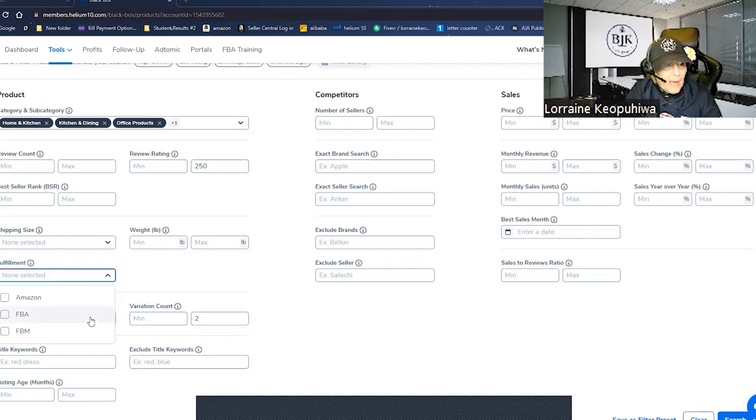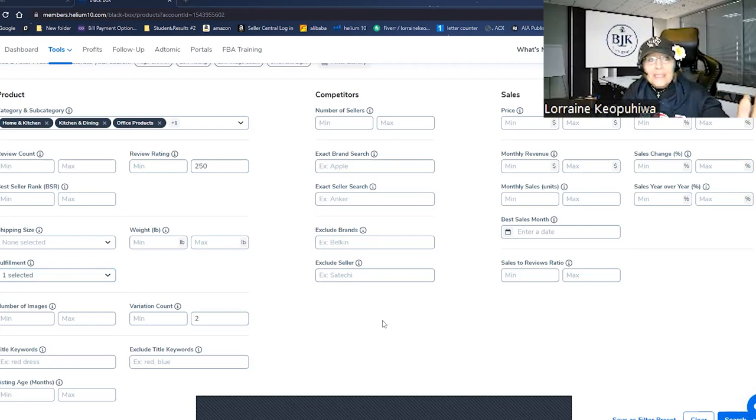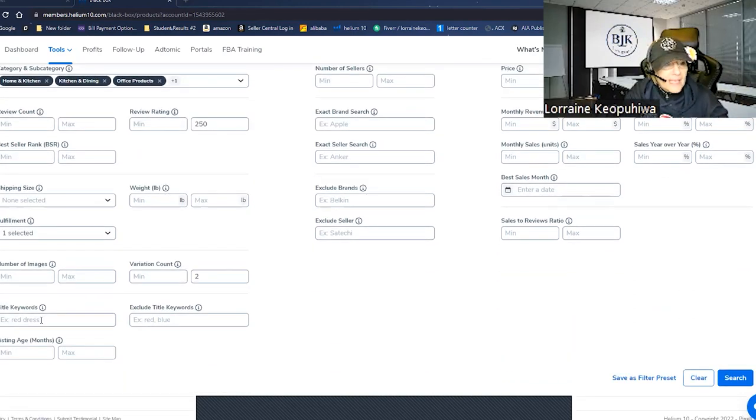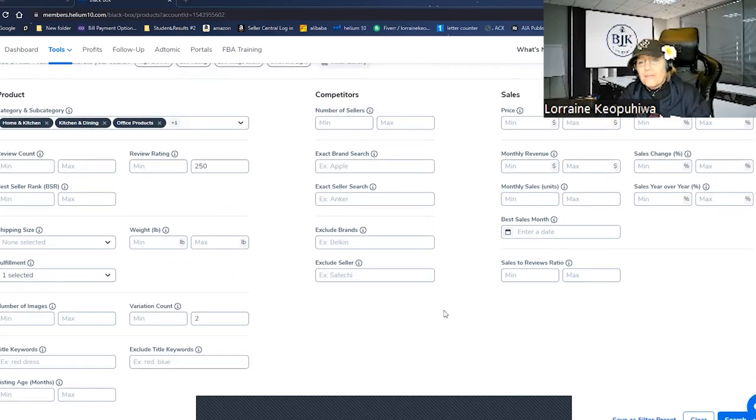Fulfillment. This one I want: Fulfilled by Amazon. I do not want to see Amazon as a competitor up there. I just want to see Amazon FBA sellers. Okay. That's a critical one here on this platform. So when we're using Black Box, definitely always click that. You want to have FBA sellers only. That's what I'm looking for.